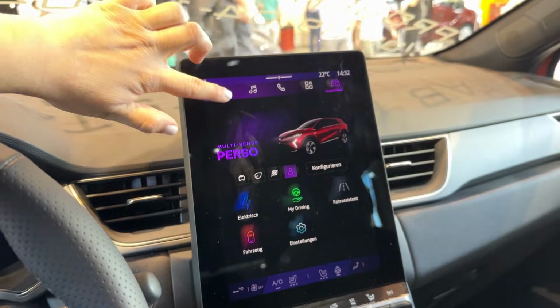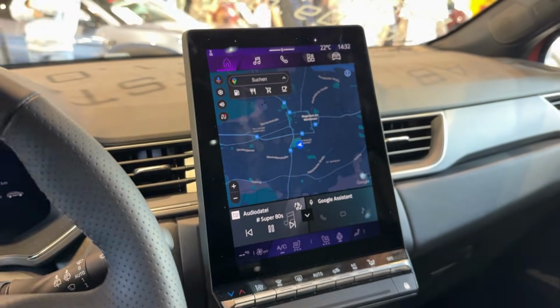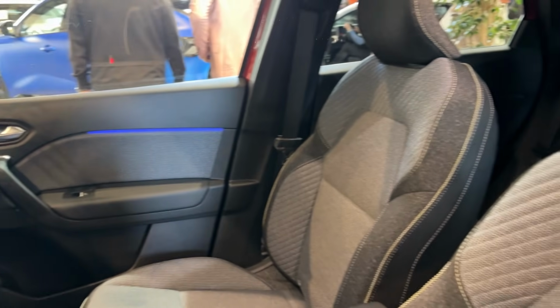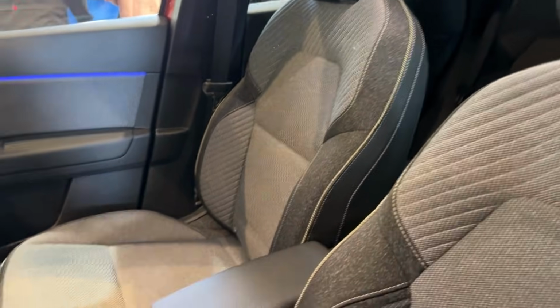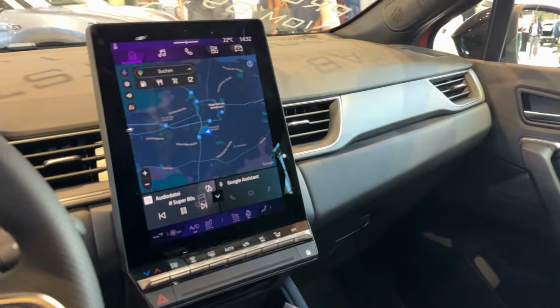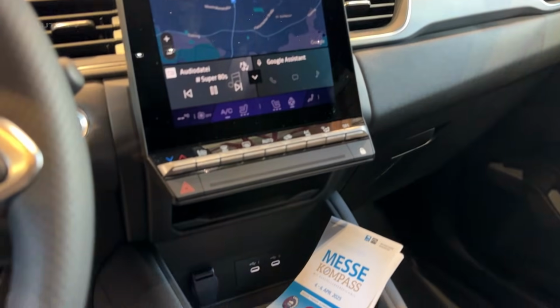What truly sets the Symbioz apart is its remarkable efficiency. Renault claims 60.1 miles per gallon, and real-world testing suggests owners can expect around 56 MPG in mixed driving. That's significantly better than the Qashqai and could save you hundreds at the pump each year.